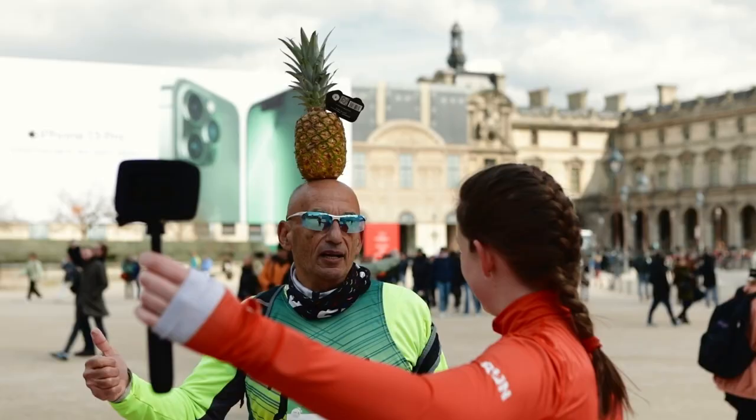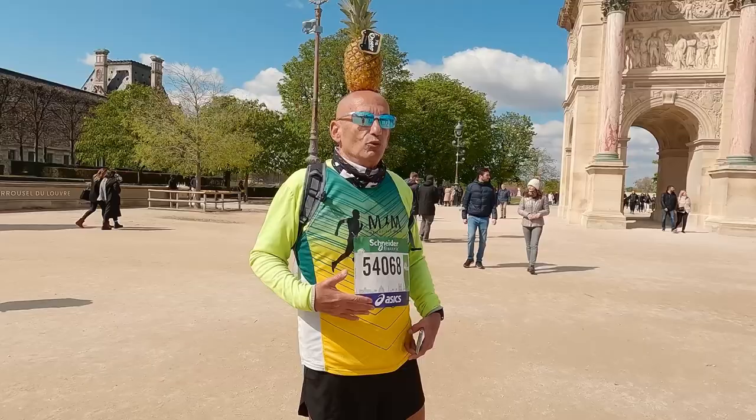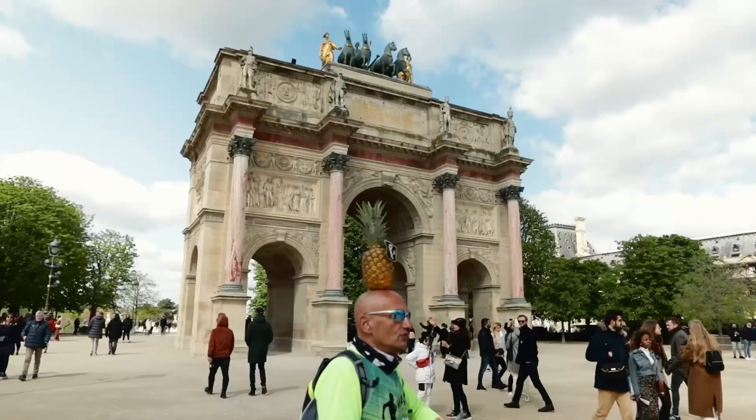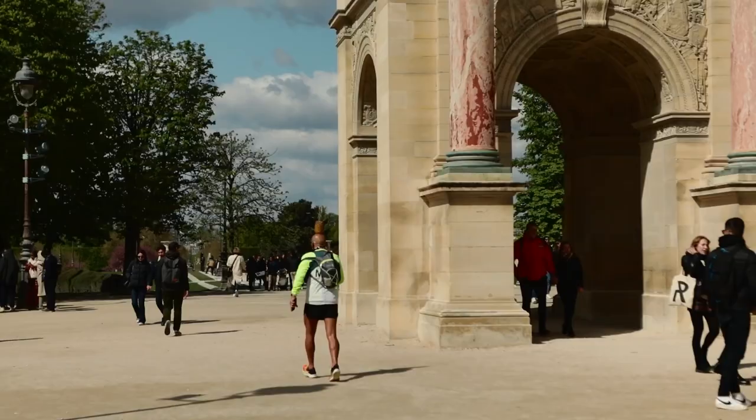Right, so we were there the day before Paris Marathon and we met this incredible runner who runs with a pineapple on his head. And he runs with the pineapple to show to kids how you should be grounded and have good values. Absolutely incredible. I don't know how he ran 26.2 miles with it on his head, but he does it quite a lot, apparently. I can tell you how. Yeah? Did the pineapple shuffle.